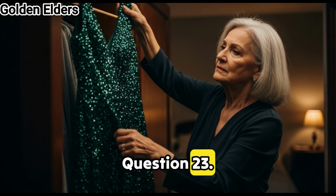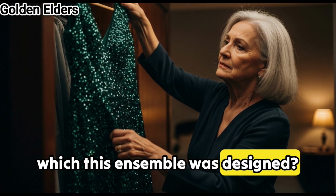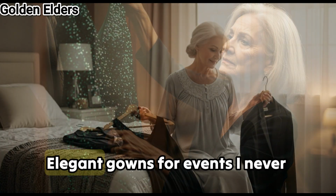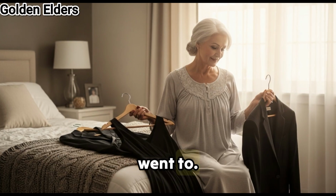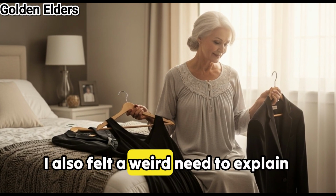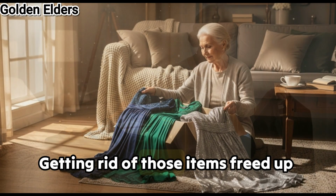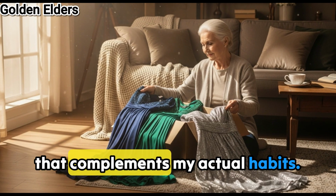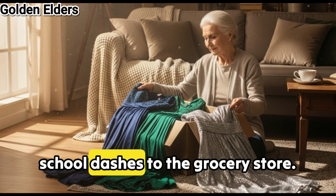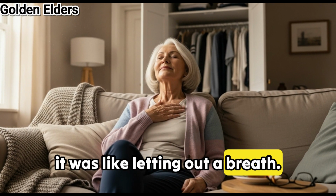Question 23. Do I really lead the kind of life for which this ensemble was designed? I used to maintain clothing for a life I wasn't actually living. Elegant gowns for events I never went to. Office attire from a long-gone job. I also felt a weird need to explain why I wasn't wearing them every time I glanced at them. Getting rid of those items freed up space for clothing that complements my actual habits. On the couch in the evenings, school runs, dashes to the grocery store. And to be honest, it was like letting out a breath.